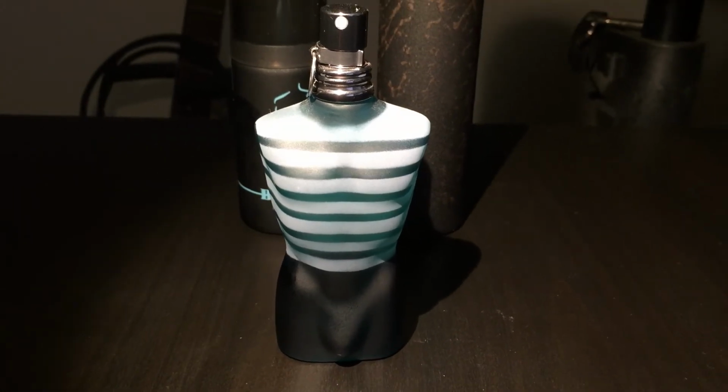Okay, so this one that you see before you is Jean-Paul Gaultier's Le Male, and it doesn't get talked about as much as it used to. When Ultra Male came out, everybody was talking about that, and then some of the other flankers came out. But this came out in 1995, so it has been around for 25 years. Yes, 25 years. So technically, it's an old school fragrance. However, it's still relatively modern.